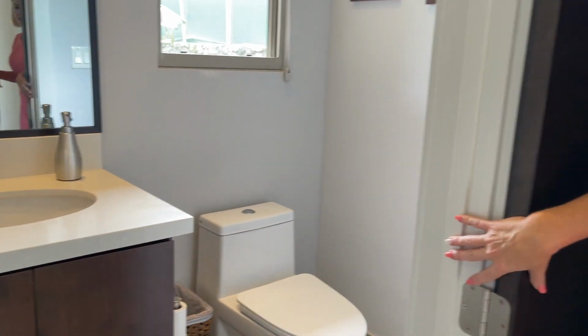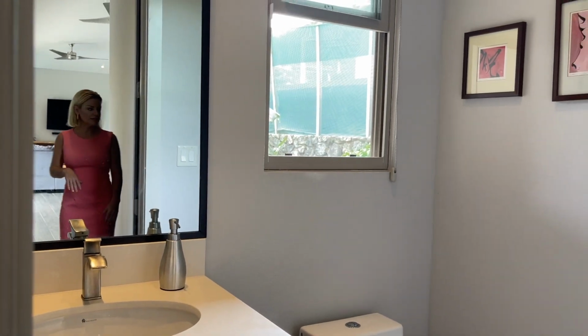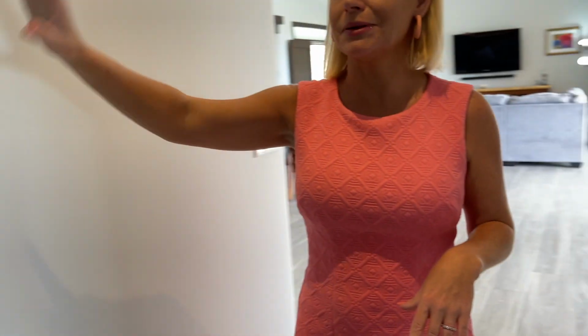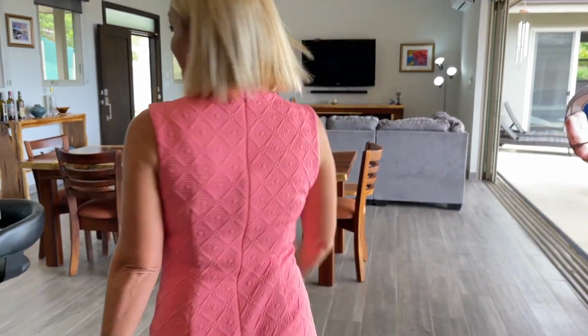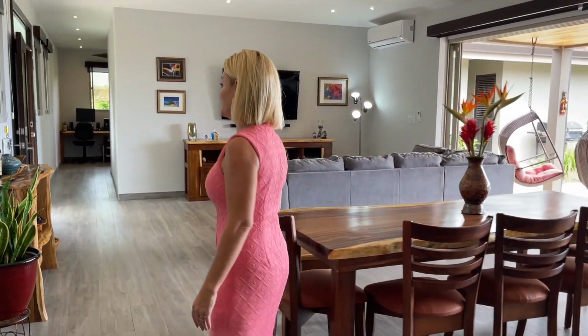So this will be the room that your guests will use here when they come over to visit. Back here we have a laundry room, side-by-side washer dryer, plenty of space in the laundry room. And here we are, we're heading back out to this great open space. Really, really lovely. Tons of space here.